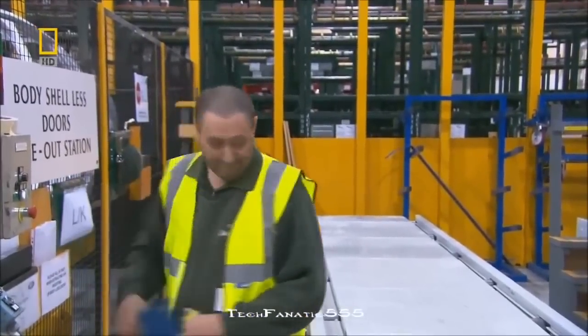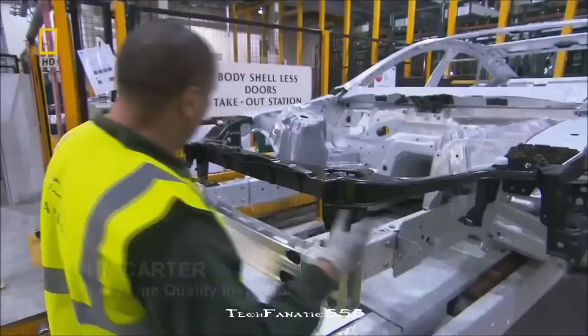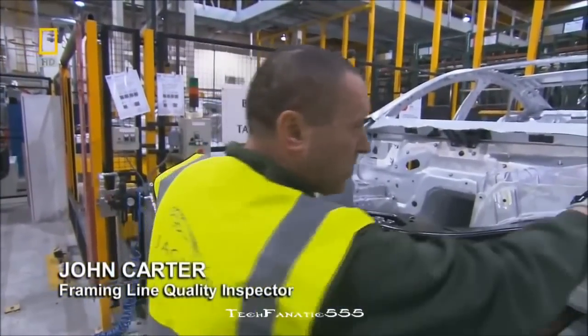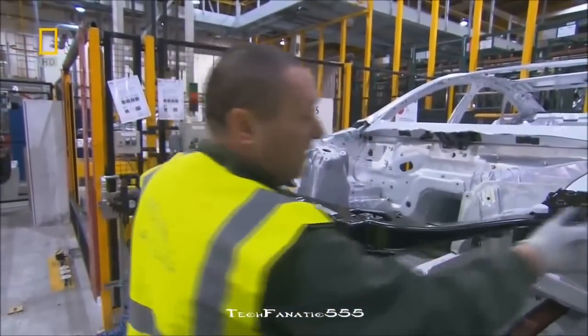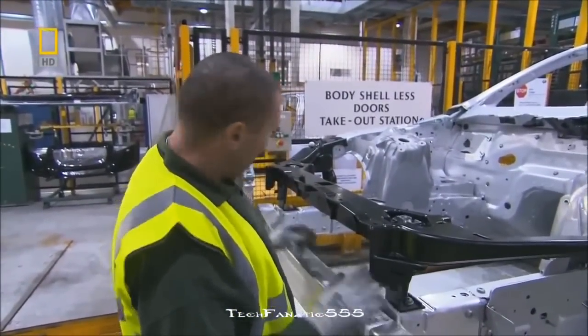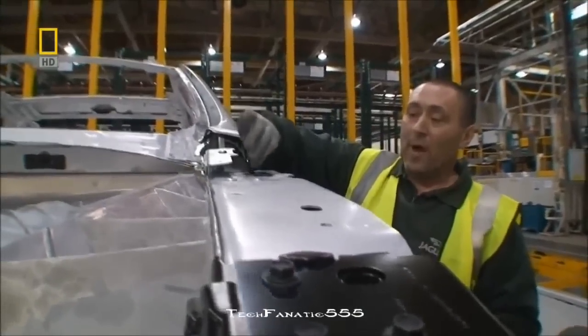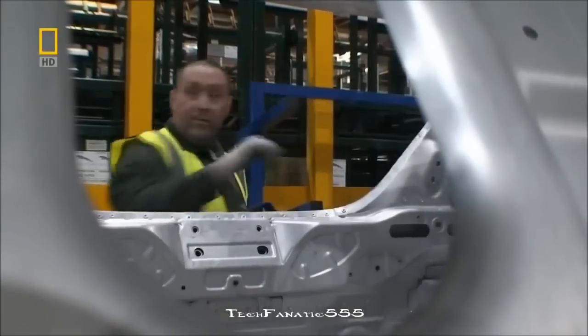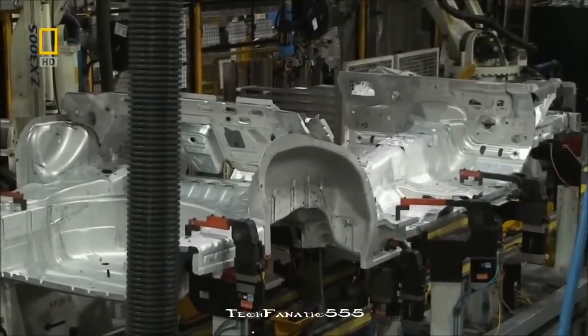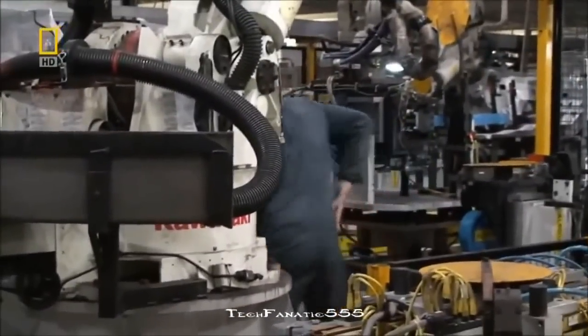Framing line quality inspector John Carter's job is to make sure the robots are doing theirs. So what I'll do is I'll check that everybody has done their job by tightening these up. I'll actually just move it, and I know if there's a bolt loose, anything, and I'll just check them all, go round. He's a man with a lot of power. Any defects, and the production line stops. So if I find these rivets are not 100%, I know exactly what robot they come from, and I can bring maintenance in, and we can go in and have a look at that robot.